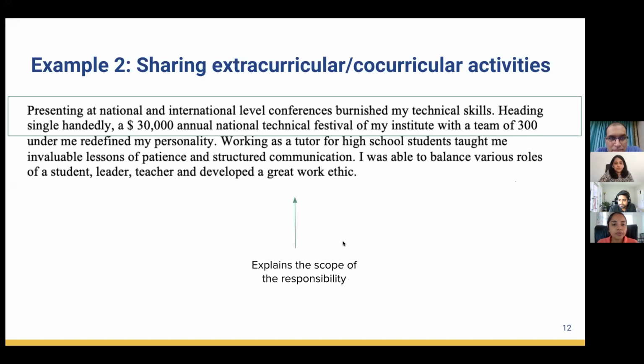In this SOP, in this paragraph talking about extracurricular skills, this person has highlighted the scope of the responsibility. So, I won't talk about the specific things that they did, but they highlighted what was the budget of the festival and the number of students they were working with. And again, this goes to show that they can handle money. It's a large scale event, and they can handle working with groups of people, which is so crucial in anything that you do.